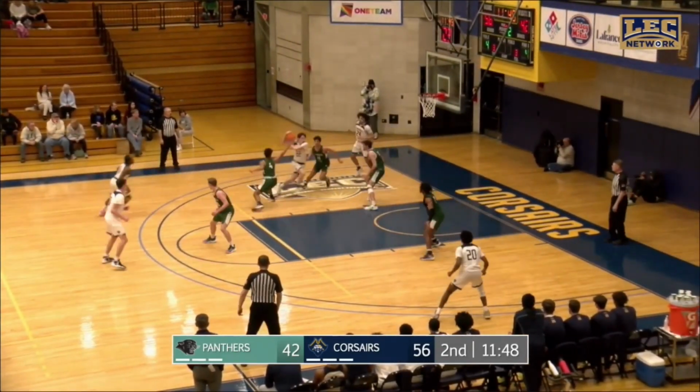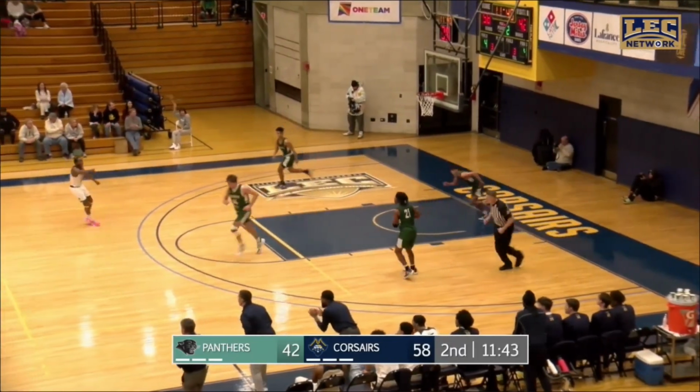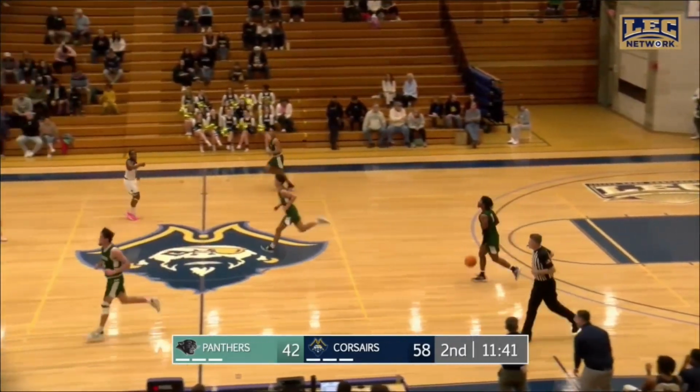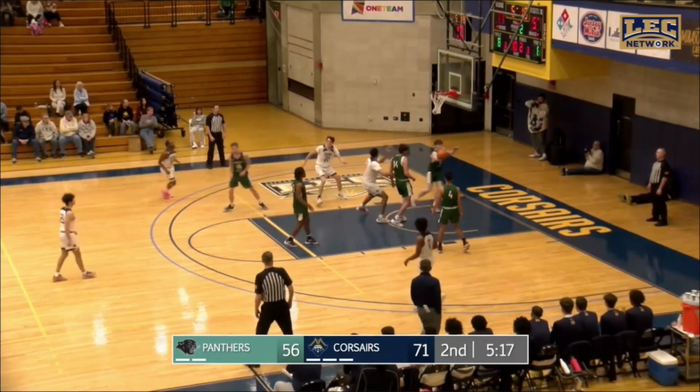Kick out to the corner. Marcial attacks right to the rim with the right hand. He scores. Through for 2 by John Marcial. Final game of the season will come against Castleton, which is winless in LEC play.